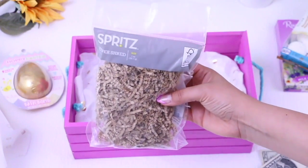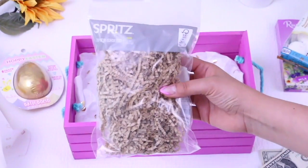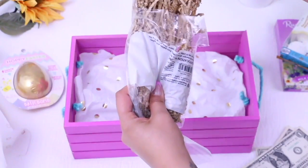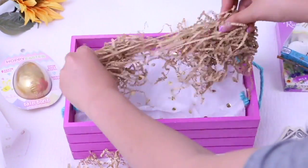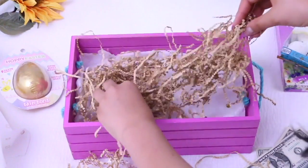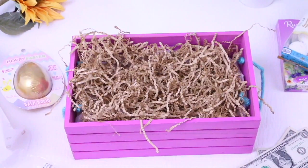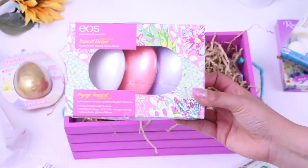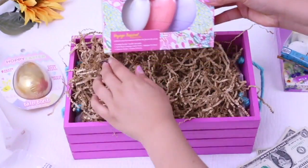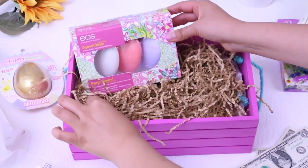Then on top of that, I'm going to be adding some more paper shreds. Since this box is for an older kid, I decided to go with more adult colors, I guess. I don't know, I love the nude. So I just go ahead and fill that up. Now on top of that, I'm going to be adding beauty products because she's a 16-year-old woman. Okay, she's starting to be a young woman.